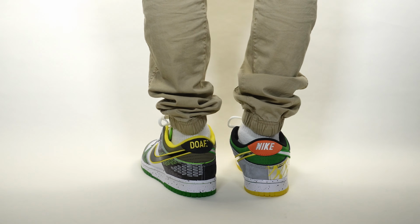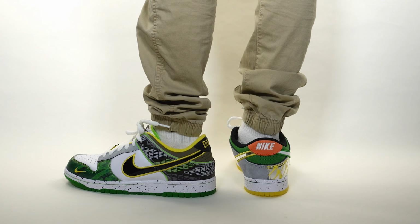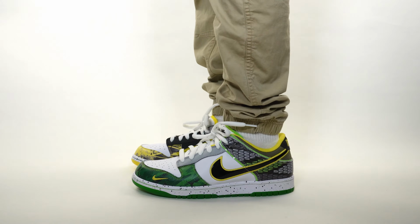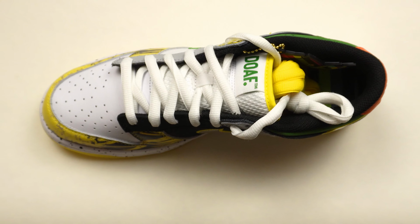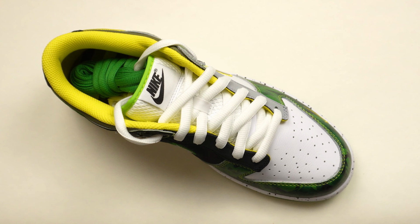And the ankle collar itself, it is nubuck. Again, not like the most premium nubuck. And on the right shoe, the branding, it is just typical Nike branding. The materials are the same on both shoes in that area. Now moving up the tongue, pretty standard Nike Dunk tongues. It is not an SB Dunk, so you don't get the thick padded tongues. However, it is mismatched branding here. On the right shoe, Ducks of a Feather branding. On the left, just a normal Nike tag.